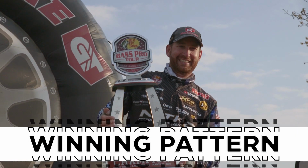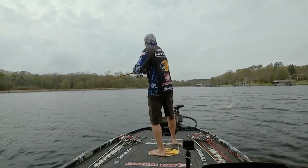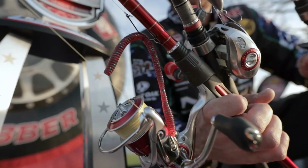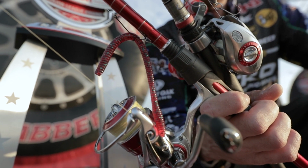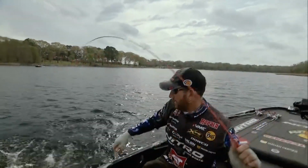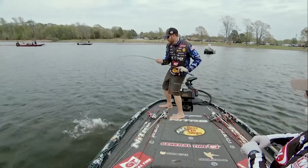Championship day, as far as baits go, I caught some fish on a Nico rig with a Bass Pro Finneck worm, red bug color, with a 1/16 ounce nail weight, Johnny Morse Platinum spinning rod, 7-1 medium action, platinum spinning reel, 10-pound Bass Pro Hyper Braid, 12-pound XPS fluorocarbon leader.